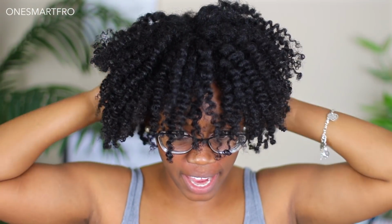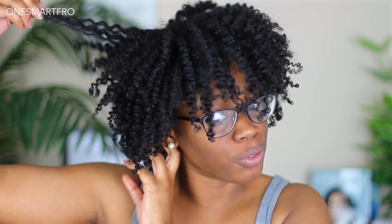Okay, so I definitely almost forgot to come back, but this is my hair after I have unraveled those 3-strand twists. And as you guys can see, my hair is super, super defined, super moisturized. Like, my hair is so freaking moisturized, I can't even describe. I really, really truly like these products.